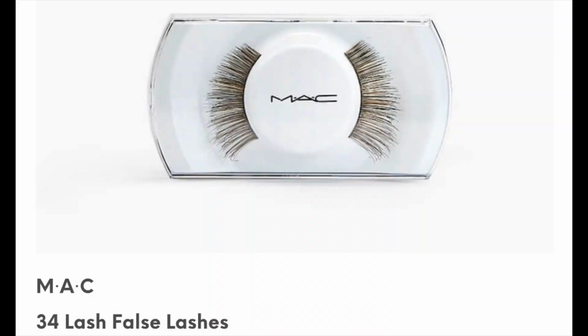My third add-on item was the MAC 34 Lash False Lashes, and for $3, why not? I don't even know how much MAC lashes normally are. I haven't bought MAC lashes in years. I love my false lashes. I wear false lashes pretty much whenever I go out or I'm getting my picture taken, just because I have blonde eyelashes. They're not very long, and I just like the way my face looks with false lashes. So for $3, definitely a chance to try them. This is not necessarily the style I would have chosen for myself, but again, $3, can't go wrong.